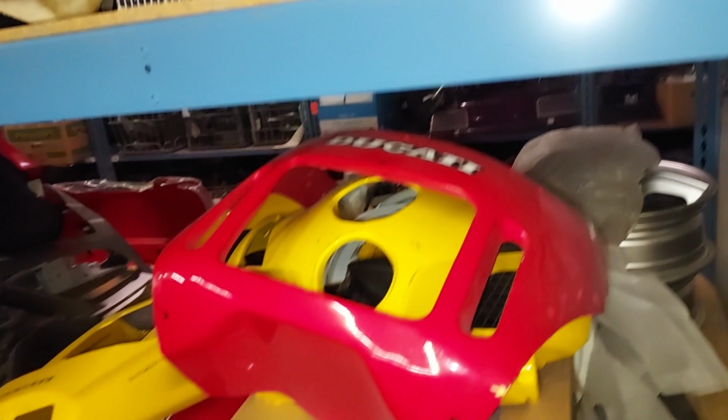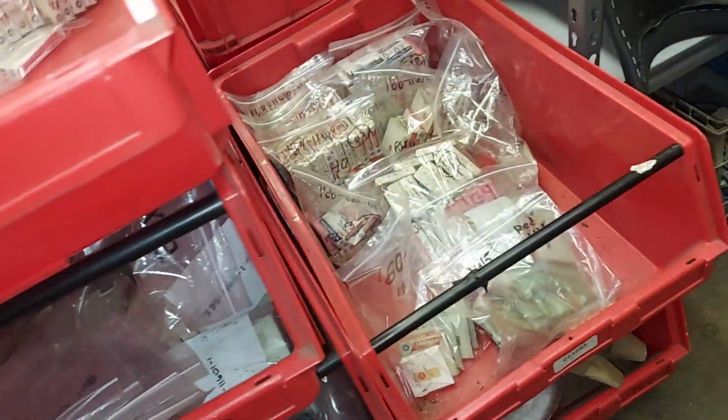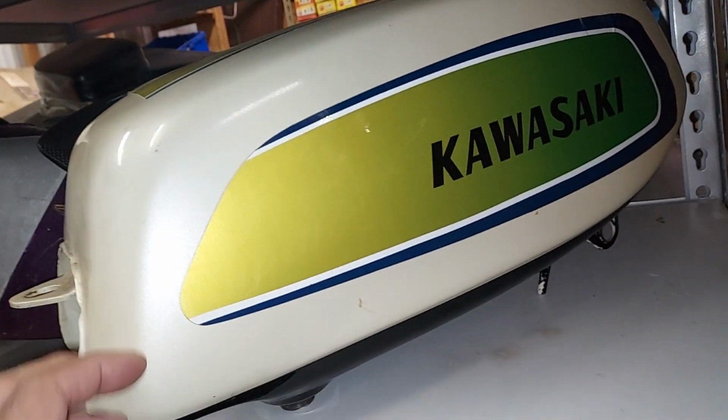Ducati plastics. A lot of stuff here, man. A lot of new old stock stuff. Stuff's in the packages that never got... Look, all these bins are new old stock. New old stock. Look at that. That's a nice Kawasaki tank, man. Where are you going to find that? In that kind of shape.